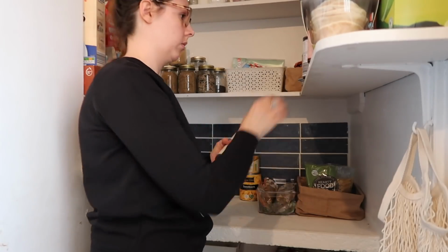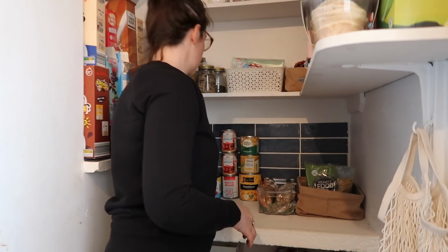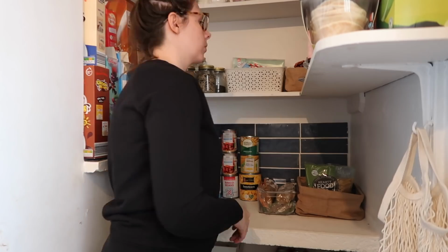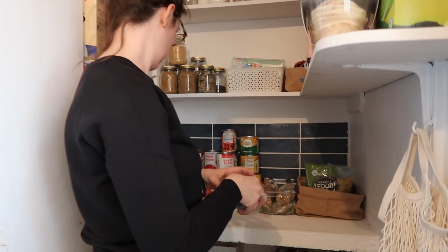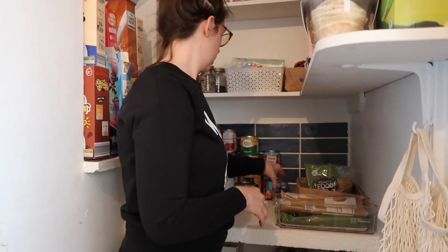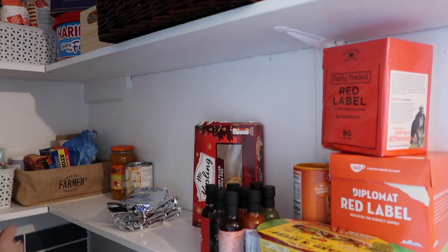And then I thought I would switch up where the tins are kept as well. So I'm taking them off this shelf and I'm actually putting them straight in front of you on the middle shelf and lining them all up. I think I can see easier this way what we've got and what we need when I do my meal plan or my grocery shop. It was quite hard to see them all on that shelf and it all got cluttered and they just all got mixed up. So I'm gonna try it this way and see how it goes.